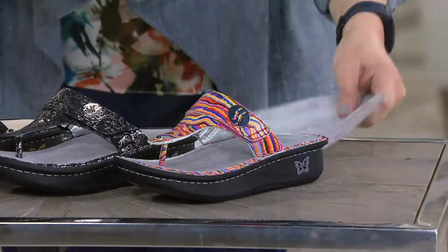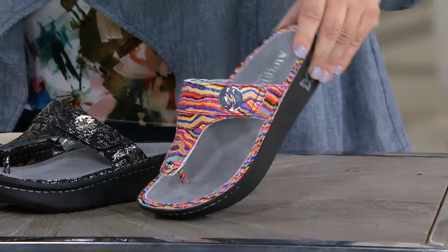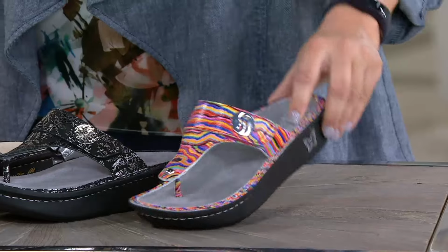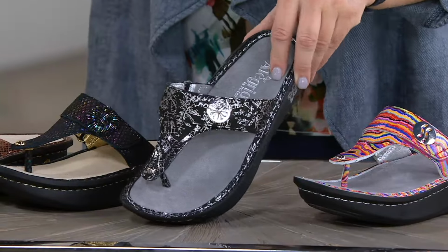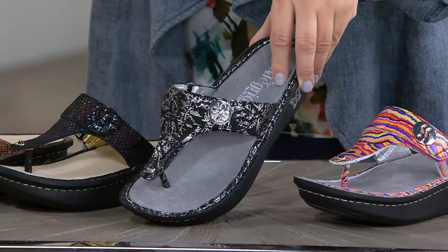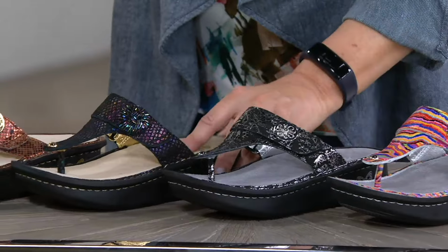All right, so take a deep breath because there are a ton of great colors for you. That is Electric Avenue. That is a newer color. Electric Avenue, Silvertone Hardware. And then we have Medieval, which is a black with a great organic metallic print on top. Lots of silver to that one. Electric Avenue and Medieval both just introduced this month.